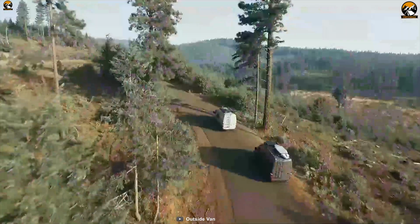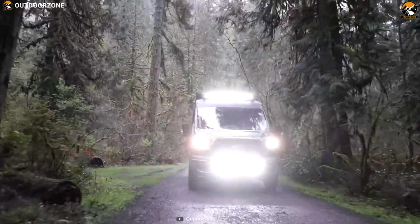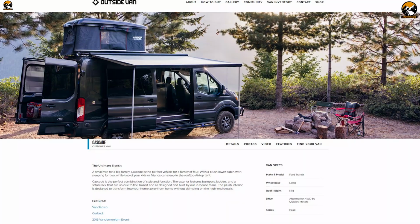Make your every full-time adventure smooth and secure with the Outside Van's Cascade, packed with amazing living space for a small family without compromising on the comfort. And the price of this van starts from $100,000.